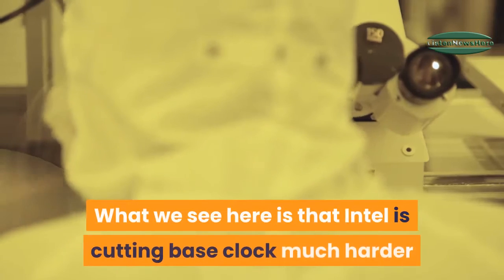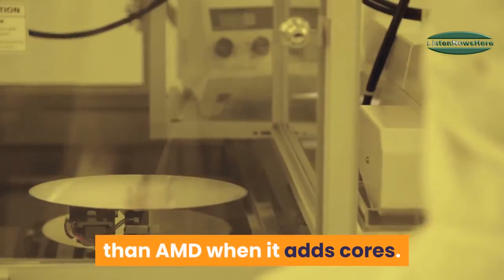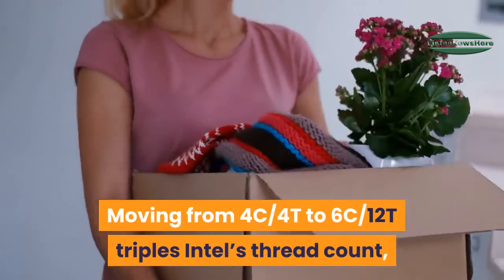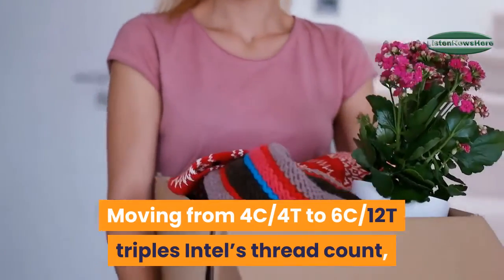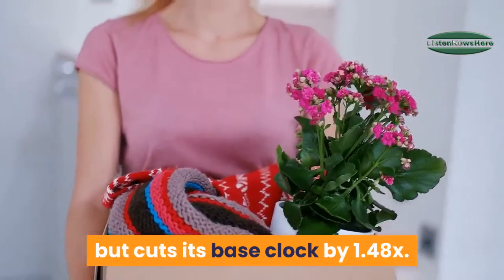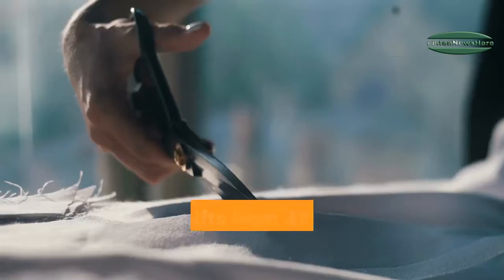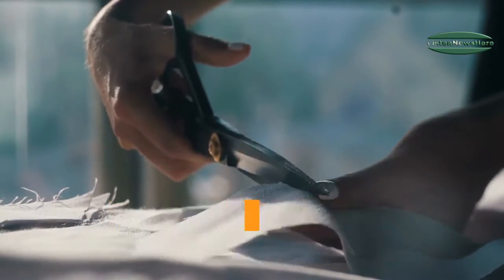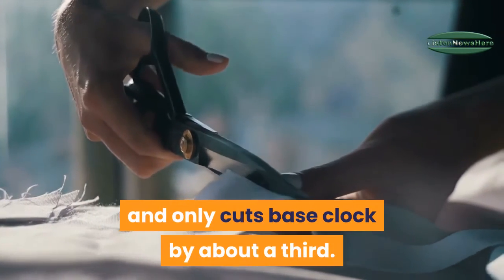What we see here is that Intel is cutting base clock much harder than AMD when it adds cores. Moving from 4C/4T to 6C/12T triples Intel's thread count, but cuts its base clock by 1.48x. AMD shifts from 4T to 16T, quadrupling its thread count, and only cuts base clock by about a third.